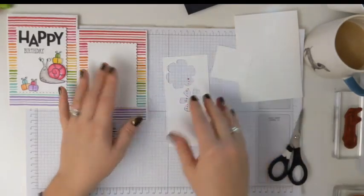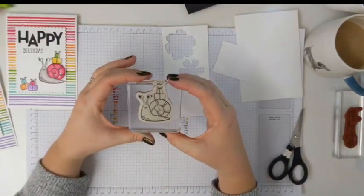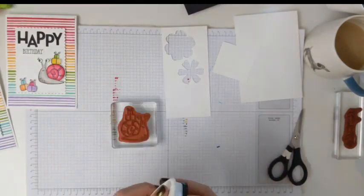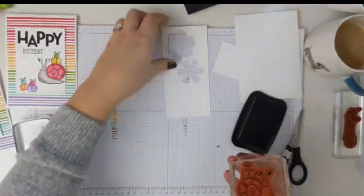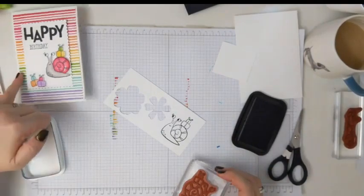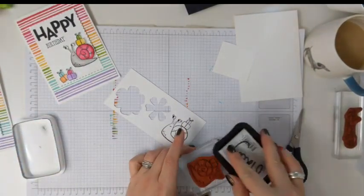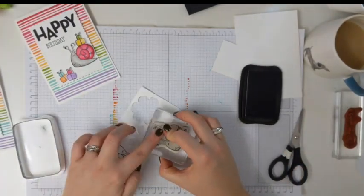I have some scrap Whisper White here, and I'm going to stamp with this little image. I love it. The little snail that's carrying some presents. Stamp him once, and you'll notice that there's some little extra presents as well. So I'm just going to stamp a few of those to colour in.